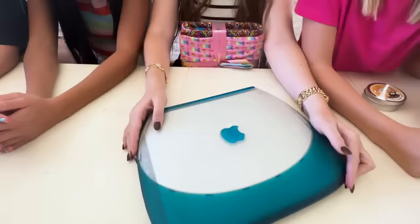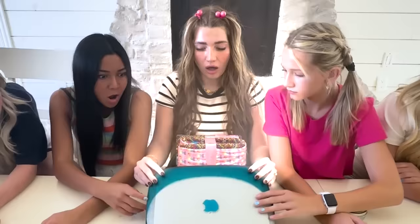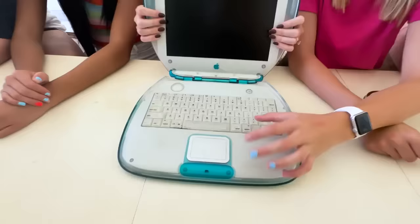We had Apple phones. Oh my gosh, this is so old. It's literally the very first laptop Apple made. Hold on, we gotta open it. An iBook is what it used to be called. This is one of Apple's original iBook G3 clamshells from 1999. That's way nicer to type on.